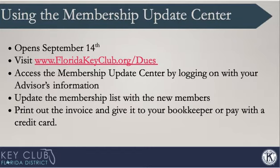Using the Membership Update Center. It opens annually on September 14th. Visit www.floridakeyclub.org/dues. Access the Membership Update Center by logging in with your advisor's information. Update the membership list with new members, print out the invoice, and give it to your bookkeeper or pay with a credit card.